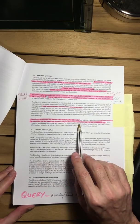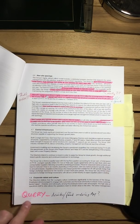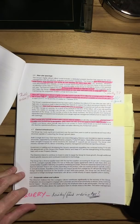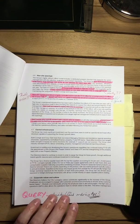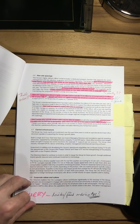Sales maturity reached after 52 weeks for new sites after a honeymoon period. That's all. Query here, do they have a drinks and food ordering app? I think that's very important going forward. I think people want that, and not many people offer it at the moment. Although I walked past an O'Neill's the other day, and I think they're doing it. I think that's important. Once you settle in, you want to sit down, enjoy your food and drinks, and just be able to have it brought to you.